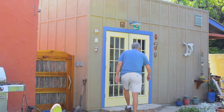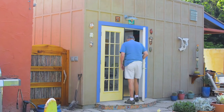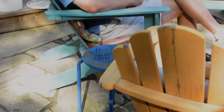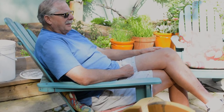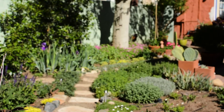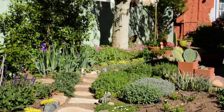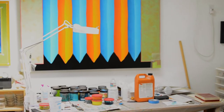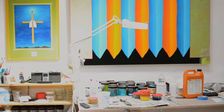A normal day in my studio. It's just come out in the morning, work for a few hours, go out, sit in the garden, maybe have lunch, take a walk around the neighborhood, come back and work in my studio. If I can't sleep at night, I come out, work in my studio. The studio is, in some ways, sort of an escape for me.